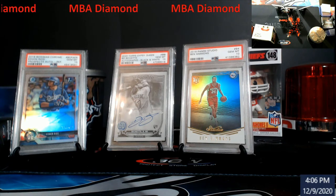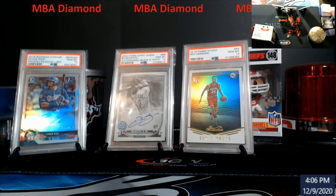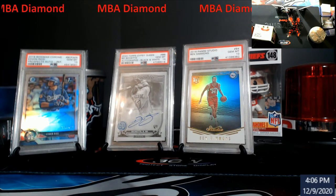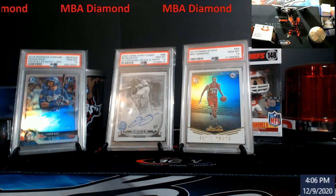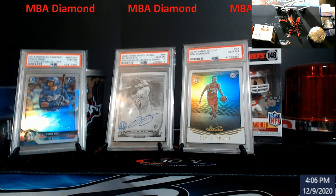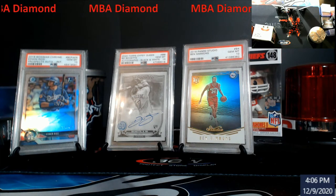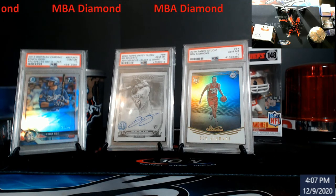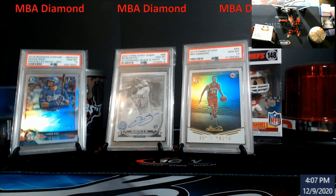How many people out there have noticed, if you're going on eBay, that you see a card graded by PSA, mostly, I've seen these on Beckett or SGC too, that has a hologram sticker below the PSA, so it would be like right here? Anybody seen that yet? I'm going to explain what that means, what it is. It's been around since, I think, August or something like that. And I'm going to talk in depth on whether I'm going to do it or not, and the point behind it. So it's called MBA Diamond.